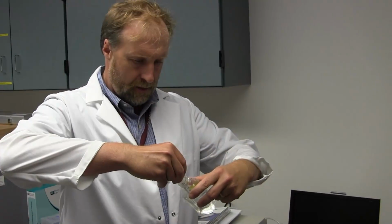So right now, conventional chemotherapy is a very non-specific treatment. It works, it does kill cancer cells, but it's also very toxic to normal cells. People get really sick when being treated by chemotherapy.